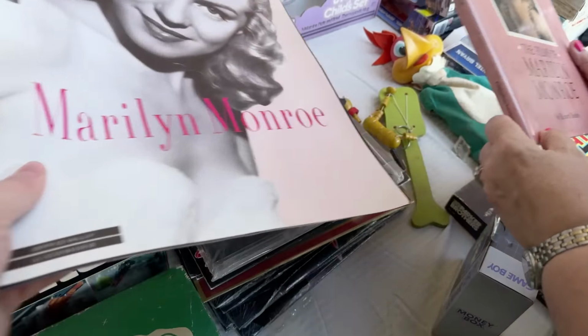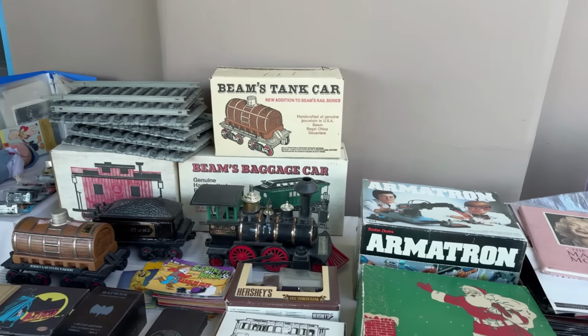My goodness. How much is the Pocahontas sell? $10. And, oh, the glass is broken. The frame's got a little bit damaged. Yeah, that's why. I think I'll grab that for $10. All right. I figured somebody would still be interested in it. Thank you.